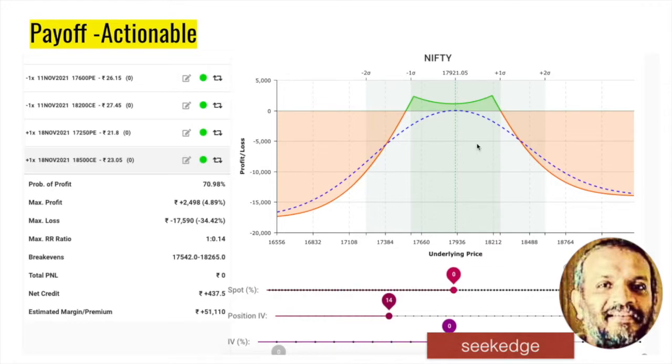Now index trading. If you see option trading strategies, this is a double calendar diamond spread, which is basically selling the 17600 and 17200, giving a range between 17500 and 18200, which is well within the range of the support and the resistance and the operators that we have seen.